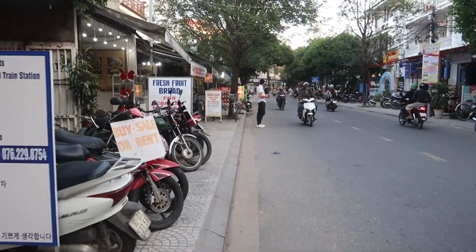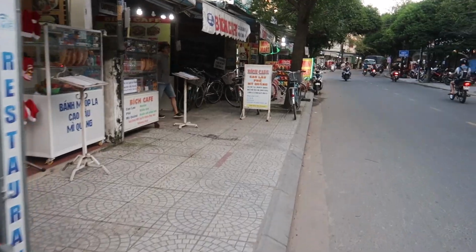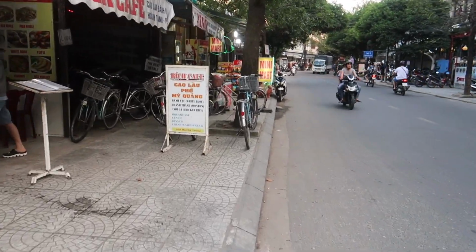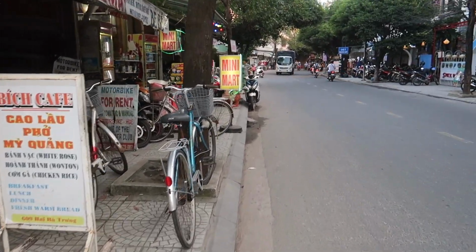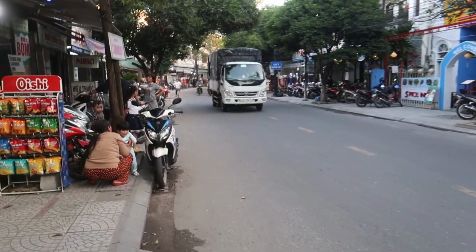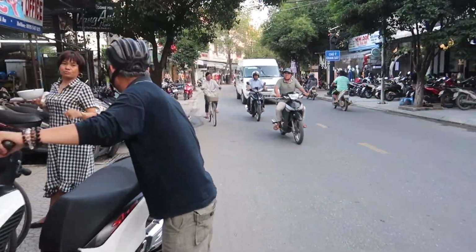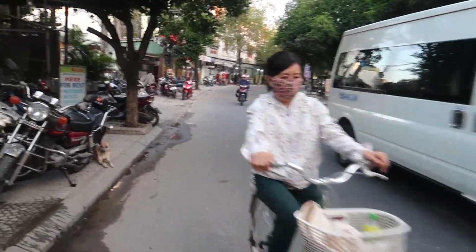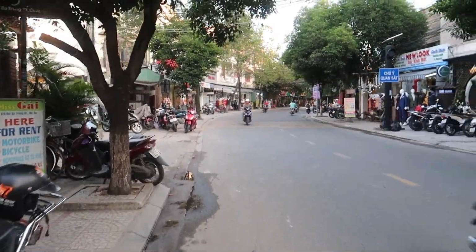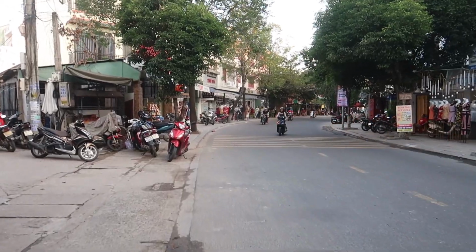A lot of the times it's useless to have sidewalks here in Vietnam because they're just taken by billboards and bicycles and scooters and so on, so you pretty much have to walk on the road again. And yeah, it's quite frustrating at times because some of these bicycle people go quite fast. Check it out. So you just walk, and you kind of do the best you can in order to not get hit.